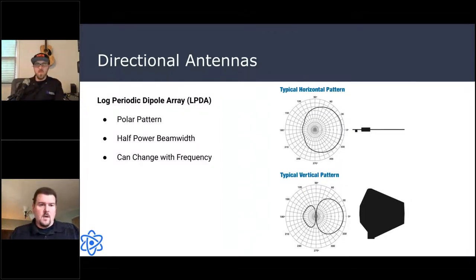Yeah, so what we're looking at on this slide is a couple of polar patterns, the vertical and horizontal polar for a typical LPDA. If you remember from the last slide, we talked about it having 6 dB of gain on axis. You can see from the typical horizontal pattern that you're right at about plus 6. Then as you start moving off axis, that gain starts to go down, but rather gradually.